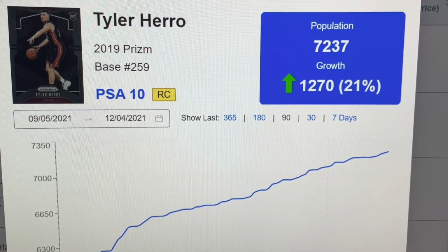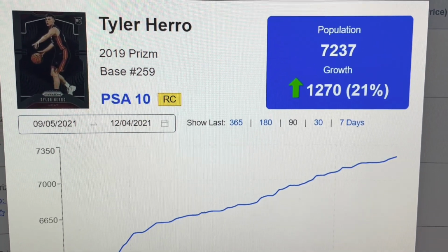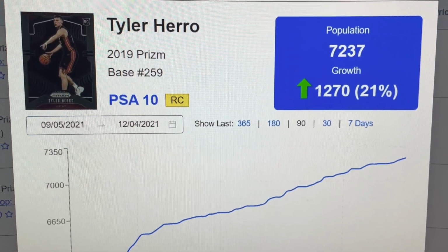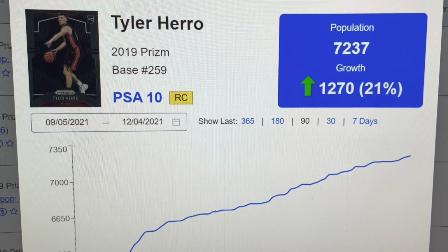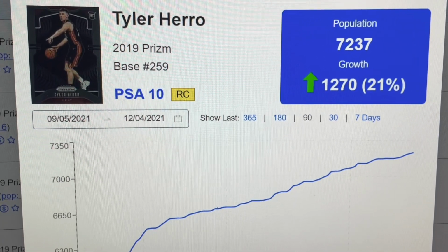The next card that I looked at is Tyler Herro, and he started out pretty well. His pop count is 7,237, which is significantly lower than Ja Morant. Over the past 90 days, there have been 1,270 new PSA 10s that have hit the market, which represents a 21% growth in that pop count. Again, because he has a lower number of PSA 10s overall, it represents a higher percentage of growth. And in that same time, his card has actually increased in value by 54%.